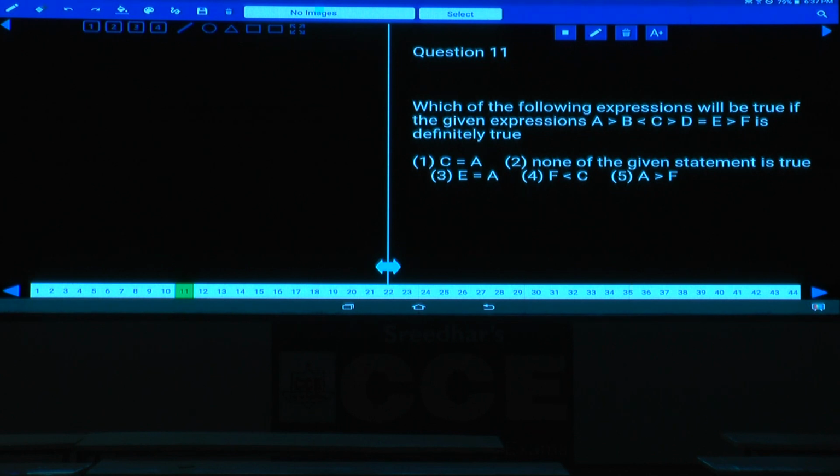Now C equals to A, is it true or false? No relation between A and C, this is false. And choice 3, E equals to A, again between A and E there are two opposite symbols, that is false. F lesser than C, C greater than F means F lesser than C, definitely true. And A and F, two opposite symbols. Then what is your answer? 11, choice 4 is the answer.